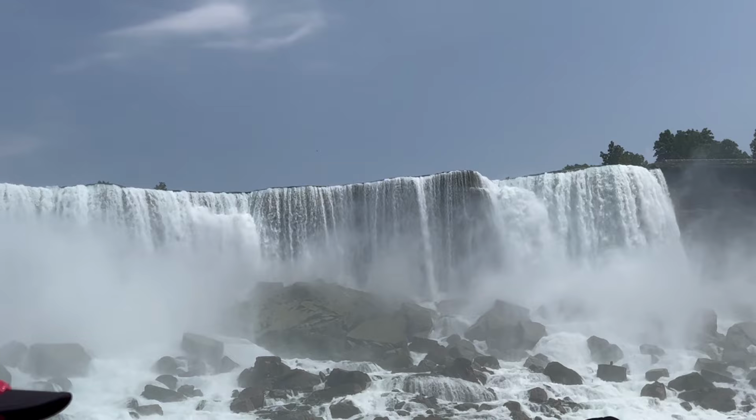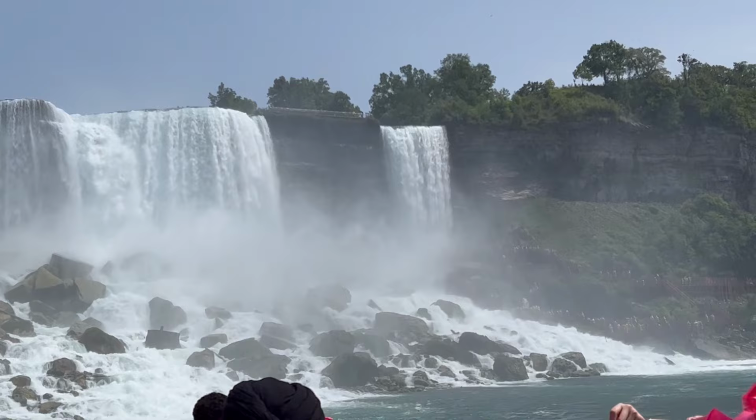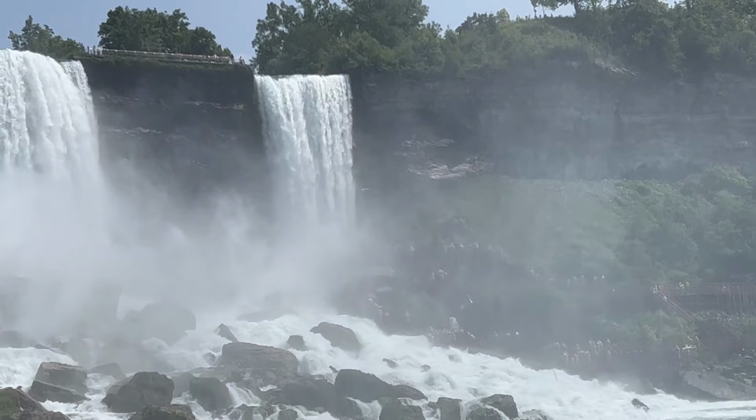Next is Bridal Veil Falls, the smallest of the three waterfalls. It is located on the American side, just to the right of the American Falls, separated by Luna Island. Goat Island is much larger and separates the American and Bridal Veil Falls from the Canadian Horseshoe Falls. The height of Bridal Veil Falls is 181 feet or 55 meters and remains the smallest waterfall compared to its two counterparts.